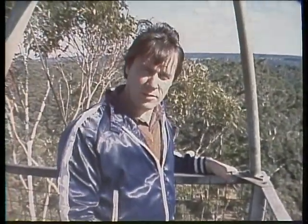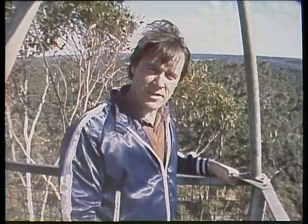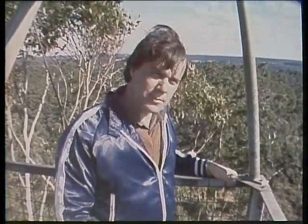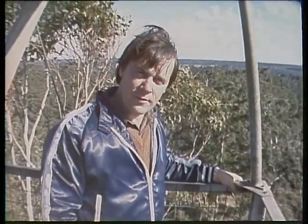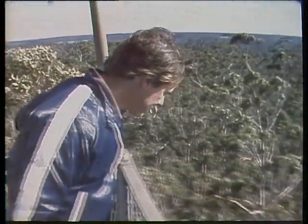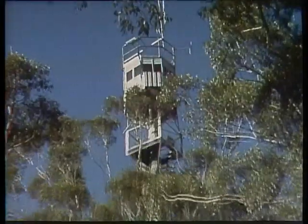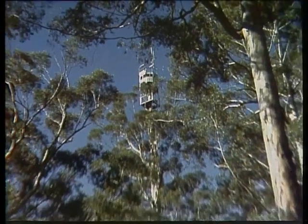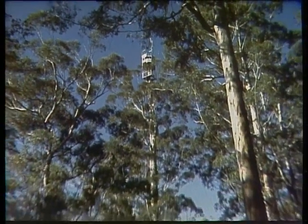Well, Mr. Stewart, it certainly looks a long way down from up here. 60 metres up a tree is the highest I've ever been up a tree. And this is where we're going to finish our story on the Kauri forest. This tree was named after the Duke of Gloucester, who climbed it soon after the lookout was constructed. He praised the courage of the men who built the highest fire lookout in a tree in the world.